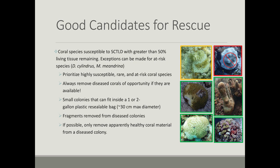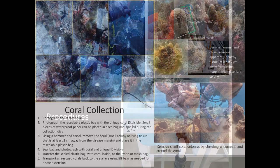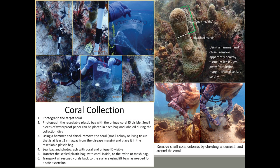And then at the time we were definitely targeting, when we're removing parts of a larger diseased individual, you're going to target that apparently healthy tissue that's on there. So that would be for fragments. And now I'm just going to go into the coral collection.